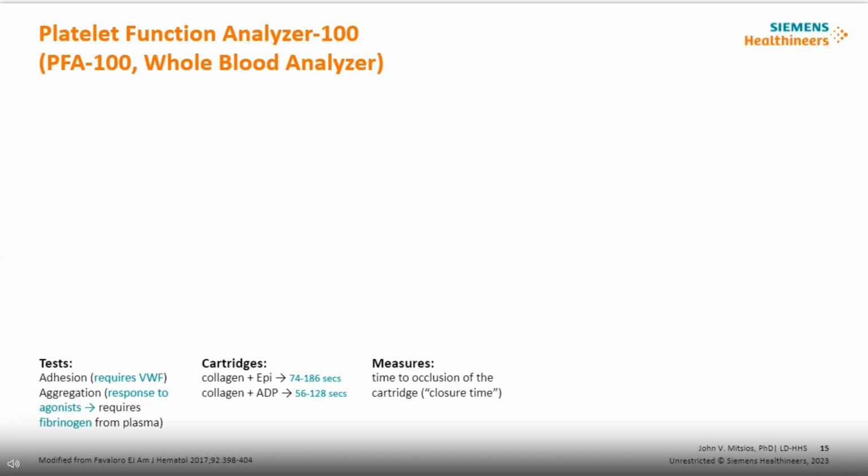Once the bleeding had essentially stopped on the forearm, the stopwatch was stopped, and that resulting closure time was the patient's bleeding time. Of course, now this is no longer used in clinical practice. But if there's a strong clinical suspicion of a bleeding dysfunction, either platelet dysfunction or von Willebrand disease, a PFA 100 will be performed.